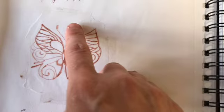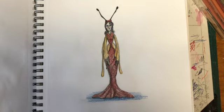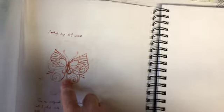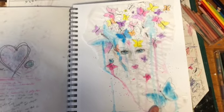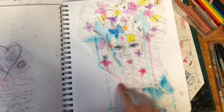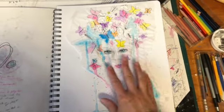So right here, I think that was one of my die cut butterflies that I traced. And there's the other attempt, and I like this one better. But Annie's was still a lot better. And this is done on a piece of tracing paper, and I like the wrinkles and the effect that it gave it.